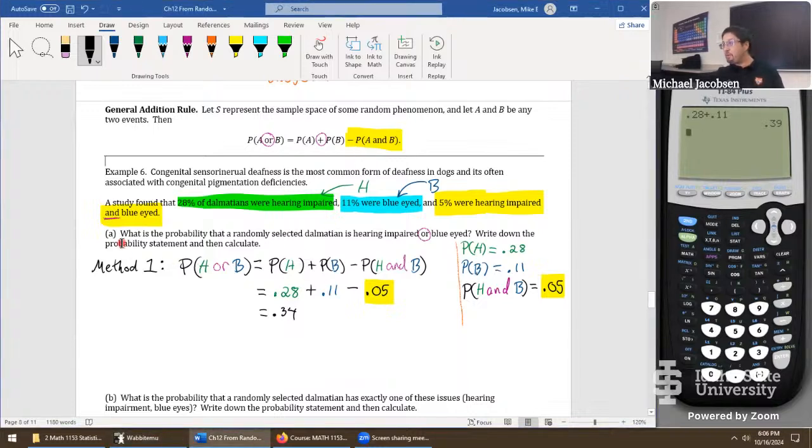Well, we did it, folks. We found the probability. Further down in the question, it says, write down the probability statement and then calculate. Here's us calculating right here. When it says write down the probability statement, it's referring to just this part. So that is the probability statement. The rest of it, if you didn't give me probability of H plus probability of B minus probability of H and B, that would be okay. I was mainly looking for that part.